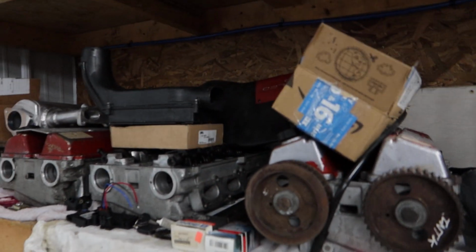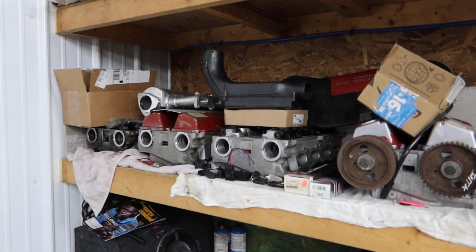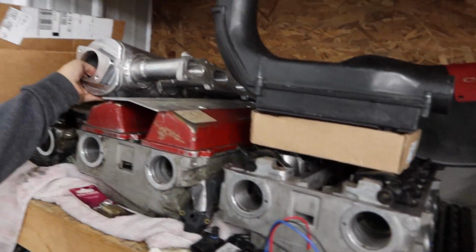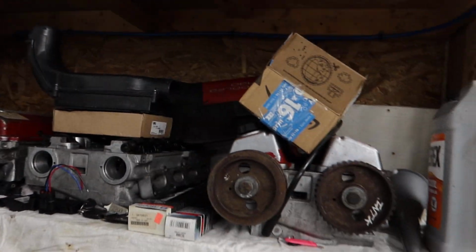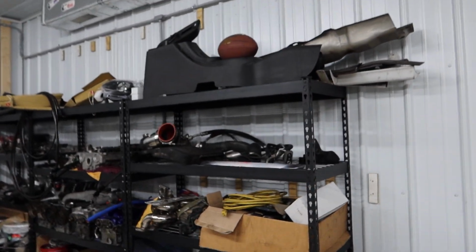And then over here we have 4 spare heads for the T3 Mopars. We have stock intakes. We have a custom built manifold for a T3. Basically we have tons of parts. Here's a coilover setup for a Mopar. And then we'll go over here to the shelves, simple little toolbox.